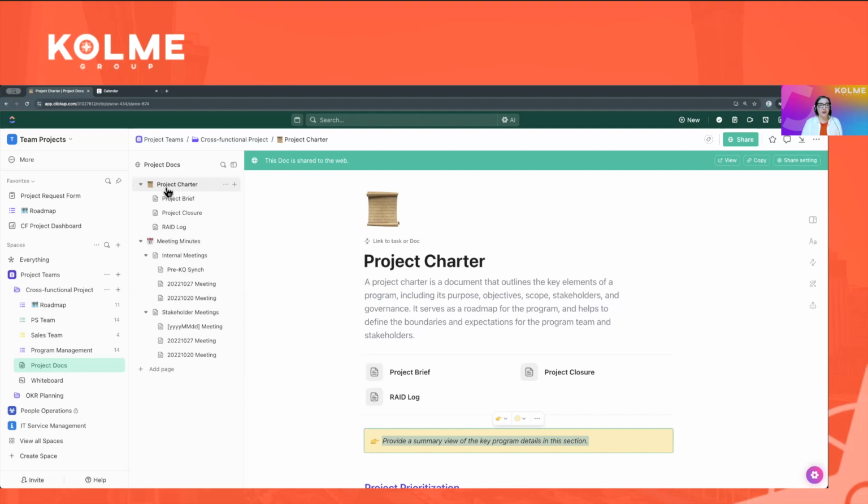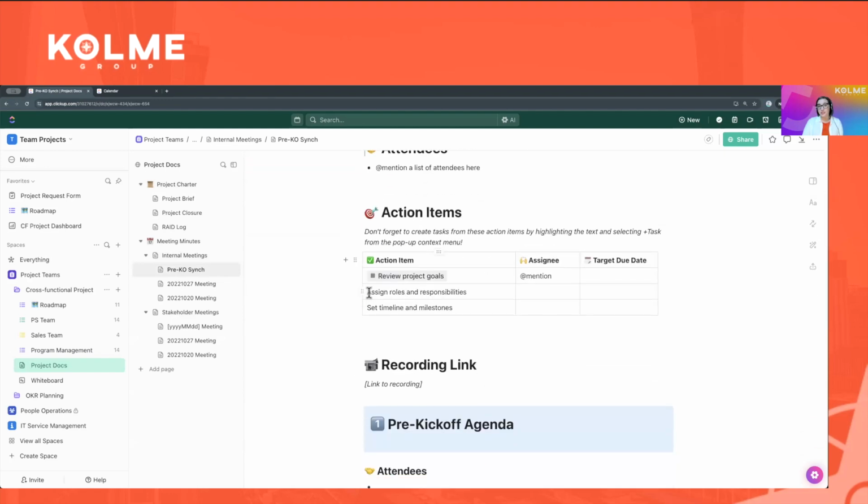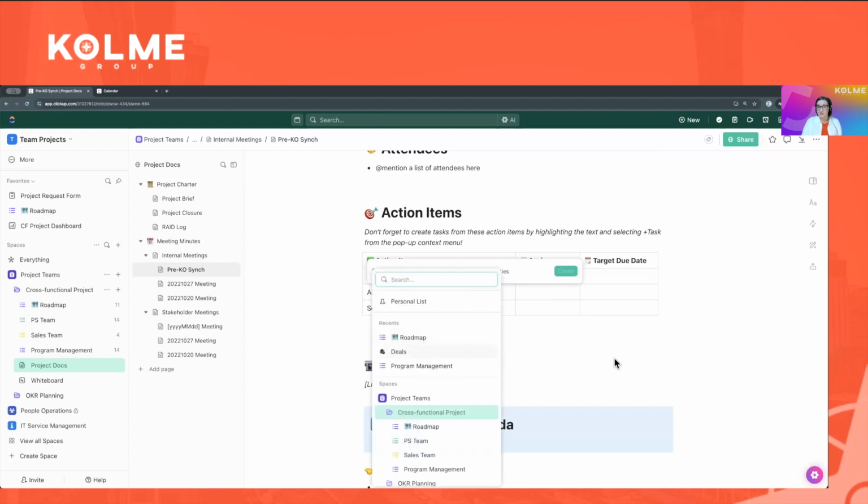Also love ClickUp Docs for project managers. We've got a page for the project charter, the brief, maybe a RAID log. I can also link other external views and items that I want to here in my docs. Absolutely love ClickUp Docs for meeting minutes. So we've got a page for each meeting. We can just highlight an item on the page if I want to do this manually, and I can turn it into a task. Just create items then and there.